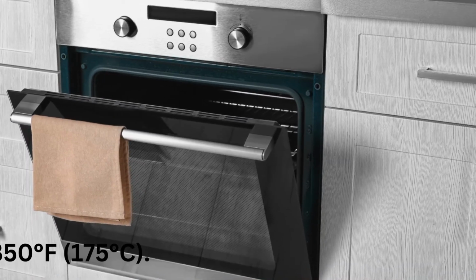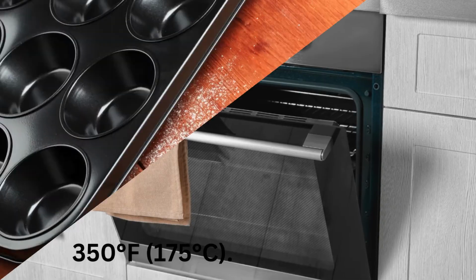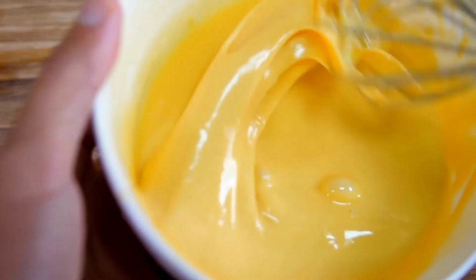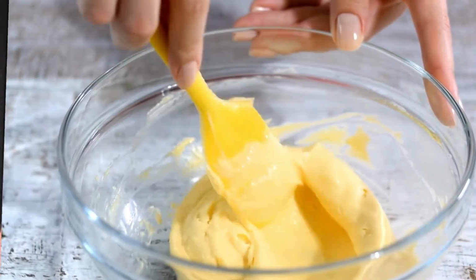Instructions: Preheat the oven to 350 degrees Fahrenheit, 175 degrees Celsius. Grease a 12-cup muffin tin. In a large bowl, whisk together eggs, cream, salt, and pepper. Stir in shredded cheese and your desired add-ins.